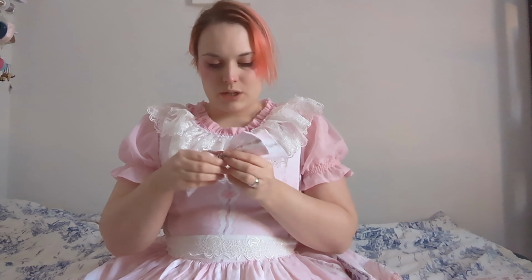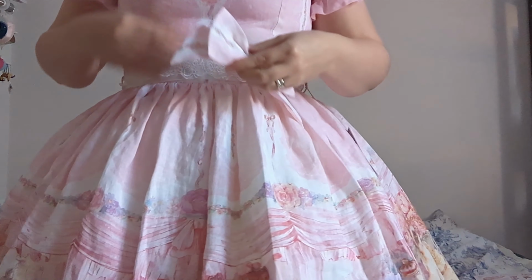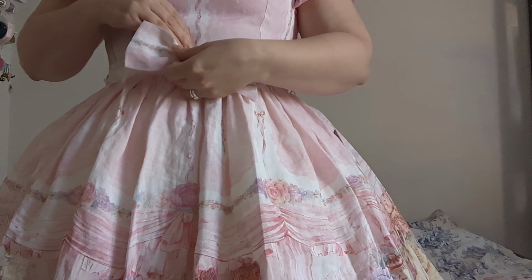Okay, sorry. Okay, here is the dress. I paired it with one of Lady Sloth Shop's chiffon blouses. Let me actually add this one. Maybe here, or should I put it here? Maybe under the waist. Okay, there we go. Yes, it's very elegant. I love the lace. It's very like full lace.